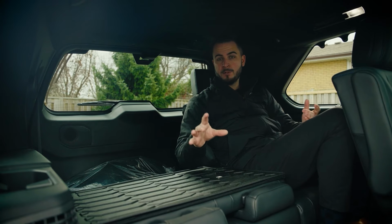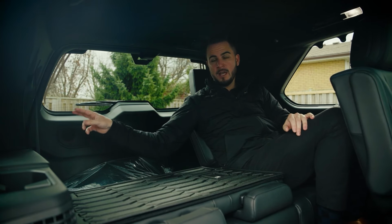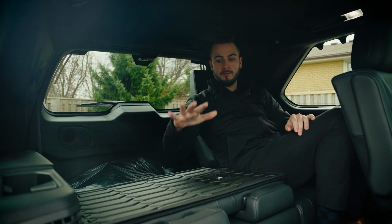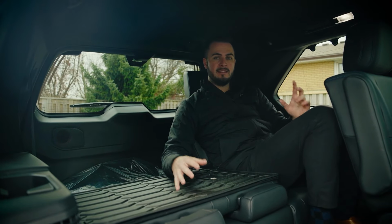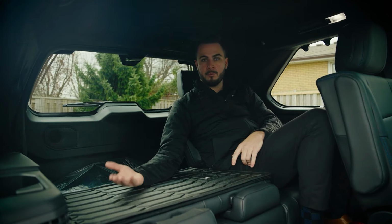And you do have that option from the trunk. You do have buttons in the rear of this trunk to actually fold these seats down, and your middle row too. So I think that accessibility-wise, they have done a pretty good job.